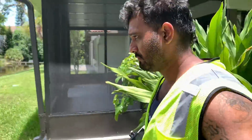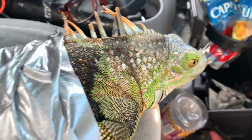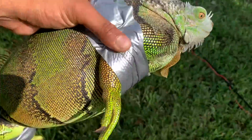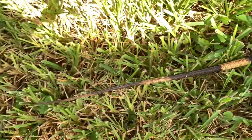In the bag. Bagged him, tagged him. Boy, oh boy, do I have something to share with you guys right now. Look at the size of this big female iguana that I just caught. Guys, I think this might be a new record, biggest female iguana caught. Check her out. Gee willikers.